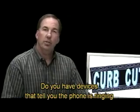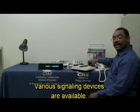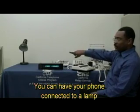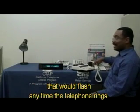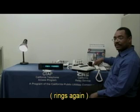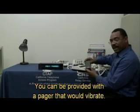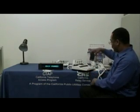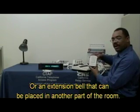Do you have devices that tell you the phone is ringing if you can't hear it? Various signaling devices are available. You can have your phone connected to a lamp that would flash anytime the telephone rings. You can be provided with a pager that would vibrate. Or an extension bell that can be placed in another part of the room.